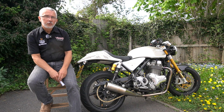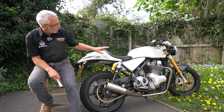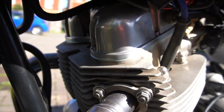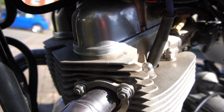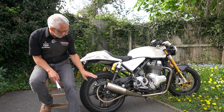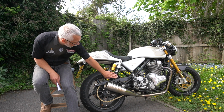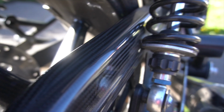A couple of other things I asked them to check out. There was some oil seeping out from under the rocker cover. I think it was coming out through the gasket, so I asked them to have a look at that and replace that. And the chain guard, I removed that just because it was rubbing against the shock springs, and it actually worn a hole through there.